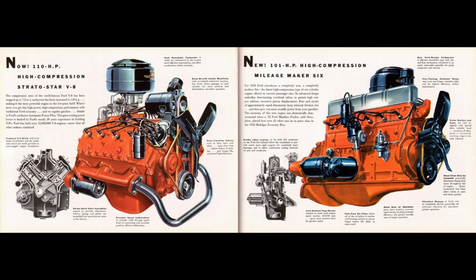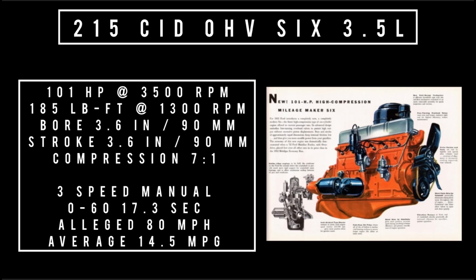Moving on to engines. Two engines on offer for 1952, and 52 was a big year for Ford. Ford would offer the first overhead valve engine, which was on their all-new Mileage Maker 6, new and improved with high compression and full flow oil filter, starting with the Mileage Maker 6, 215 cubic inch displacement overhead valve straight 6, 3.5 liters. It makes 101 horsepower at 3,500 RPM, 185 pound-feet of torque at 1,300 RPM. Bore is 3.6 inches. Stroke is the same, 3.6 inches. Compression 7-to-1. When mated to a 3-speed manual transmission, 0 to 60 could be had in 17.3 seconds. Theoretical top speed 80 miles per hour. Average fuel consumption is 14.5 miles to the gallon. And these figures may vary depending on rear end ratio because there were different rear end ratio options.